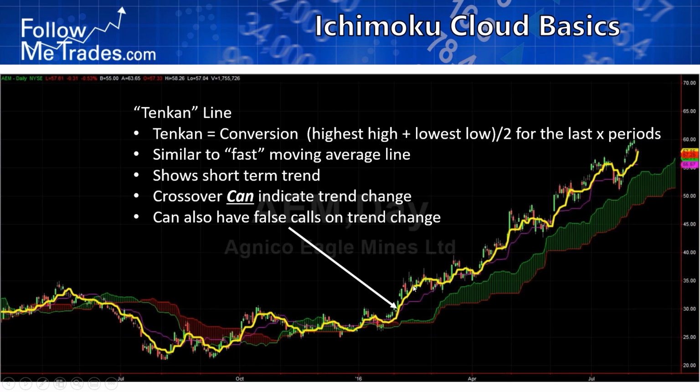So it's very similar to a fast moving average line, but again, it is being calculated based on the highest high, lowest low, and I think that matters rather than calculating on the close, because the highest high and the lowest low are actually where price was. It's a range that price moved within. So I think it's important to include that in the analysis.